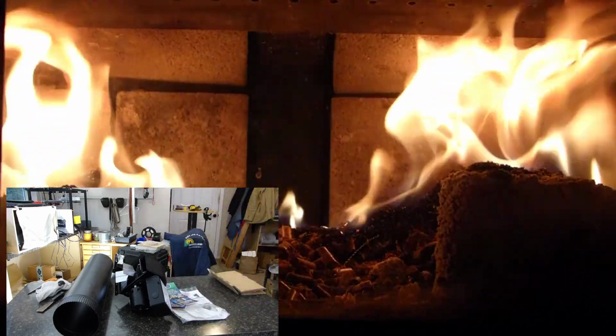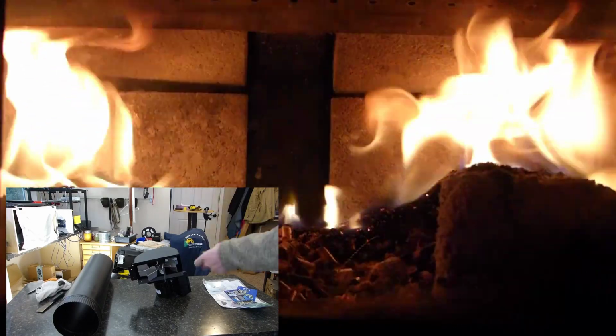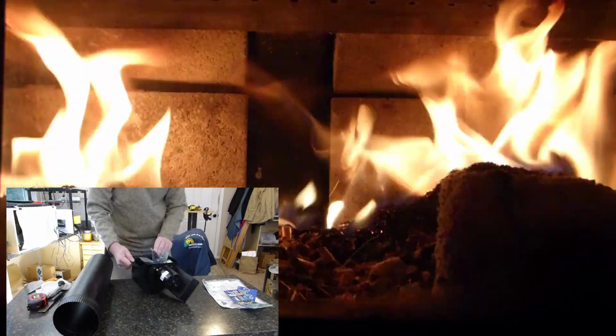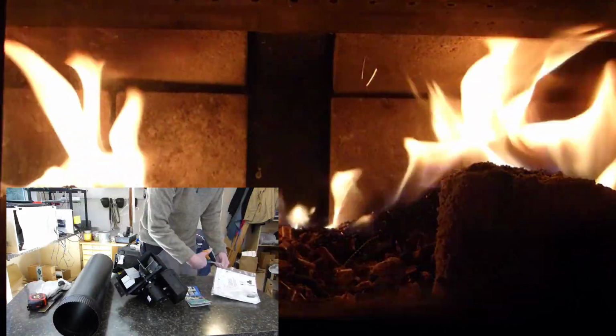This is the unboxing section, and it shows how to put it on the pipe. I really wish they would sell a pipe with the slot in it. It took me about 3 hours to get that slot in the pipe.